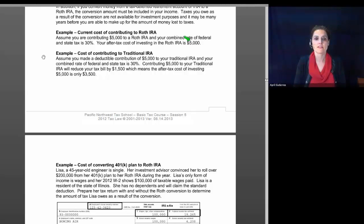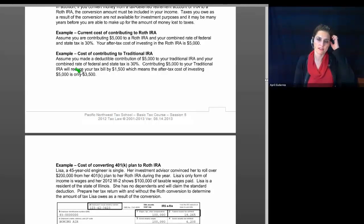That's the cost of investing in your IRA. Let's compare that to the cost of contributing to a traditional IRA, assuming you are allowed to claim a deduction. If you are in a combined tax rate, federal and state, of 30%, the cost of contributing $5,000 to your traditional IRA is really only $3,500. And so that's one of the mathematical formulas I do with my clients all the time.